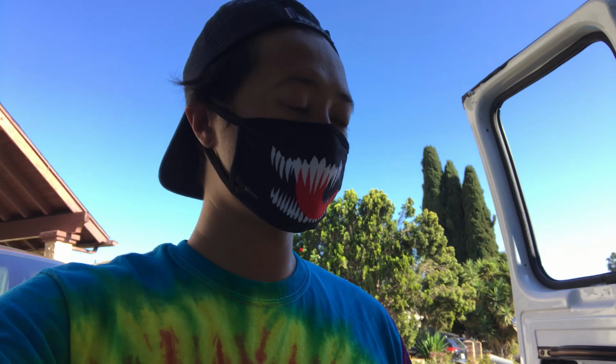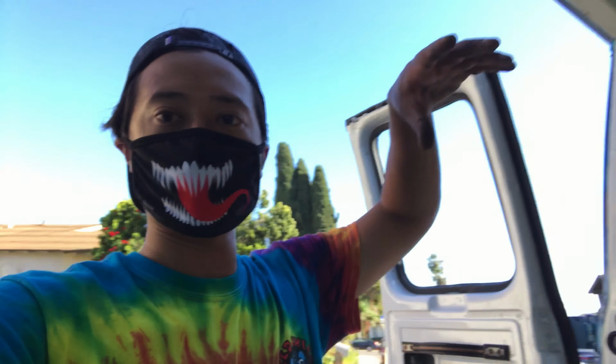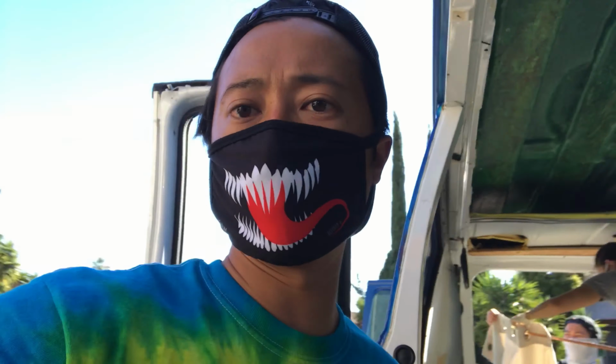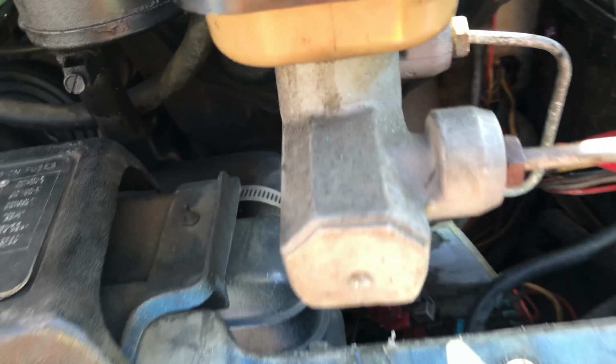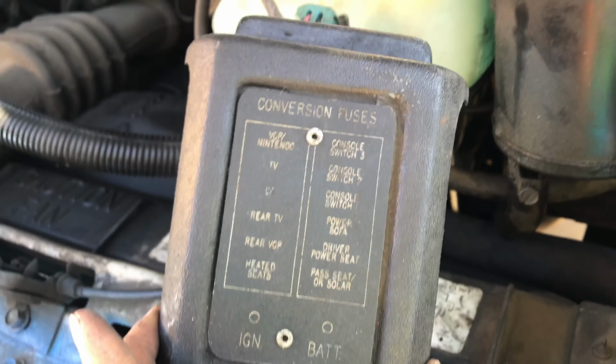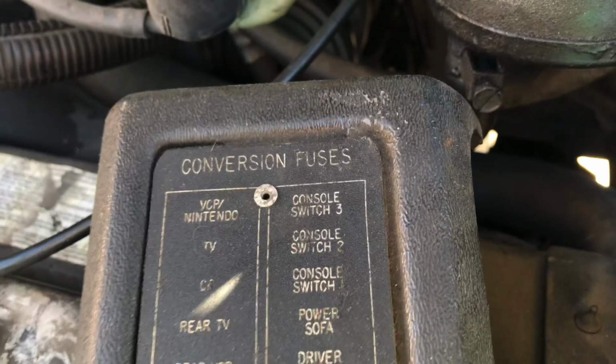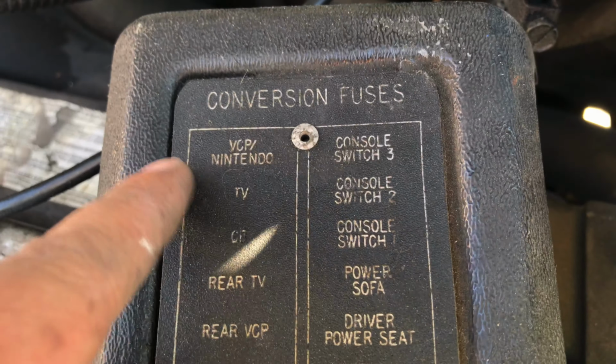Hoping everything still works, the taillights, but so far, we're just trying to follow everything that's going on top. It looks like everything that's on top of the van was all the conversion van related components. And under the hood, if you look, there's a box right here. This is a fuse box that's been disconnected from the battery. And this cap was on it. It says, conversion fuses.